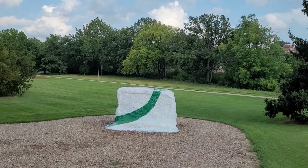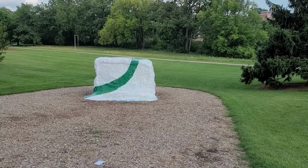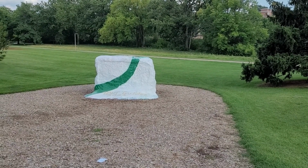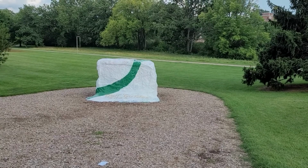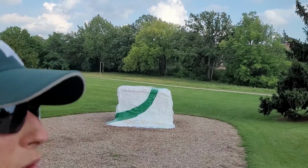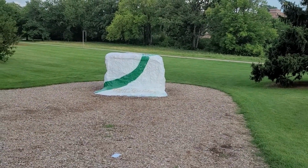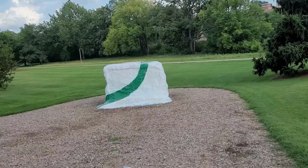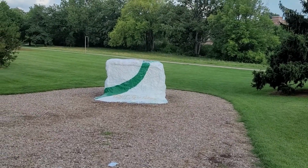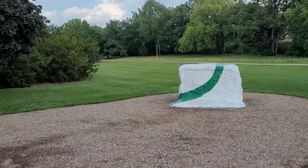So that is the rock. It is a rock that has been painted over the decades by generations of MSU students. There's been all sorts of things on there. There's been rainbows for LGBTQ pride, and pretty sure they painted Black Lives Matter on it at some point. So I mean, it's a rock, but what do I know?